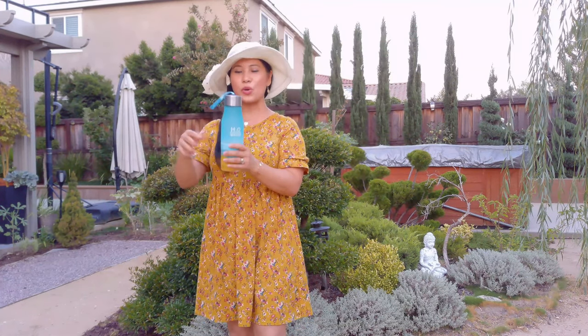Dahil 100 plus degrees dito sa Beaumont ang weather. So thank goodness I have this H2O, drink more water. Actually, this is from Citrus Fusion.